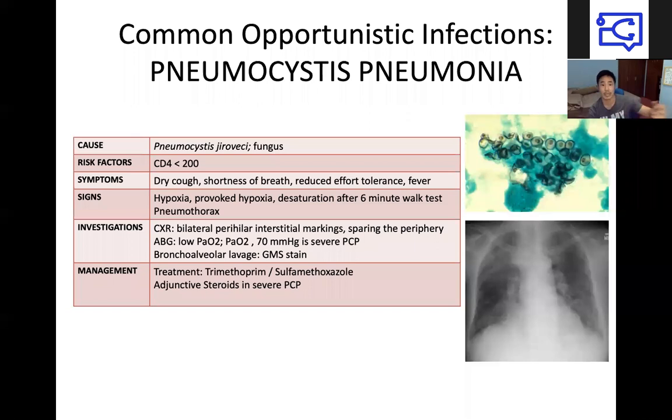The chest x-ray, as you can appreciate in the PowerPoint presentation, has some perihilar changes, but it could potentially be normal as well. It looks a lot like COVID, to be honest, and that's why it's one of those things that you need to think about if you start practicing.